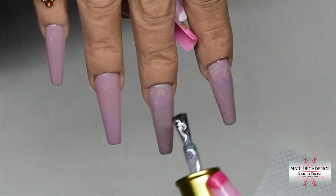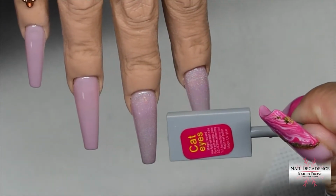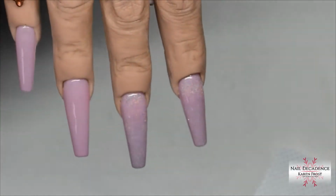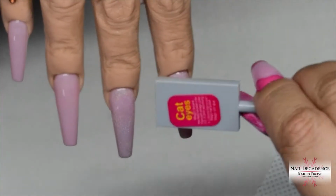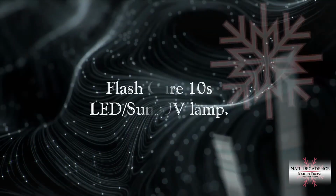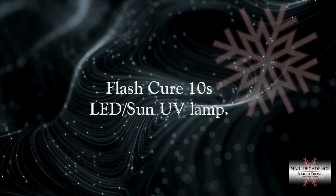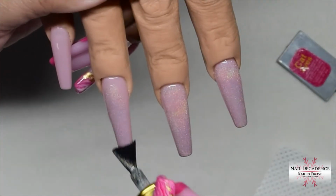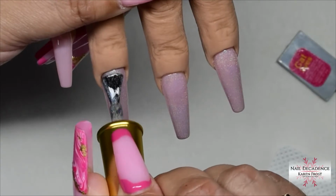So I'll put on a layer, I'll get my magnet out, I'll manipulate those particles the way I want them to go, and then I will flash cure to keep those particles in place so that they don't settle back down. And at the end I'll do a full cure, keeping this layer nice and thin.